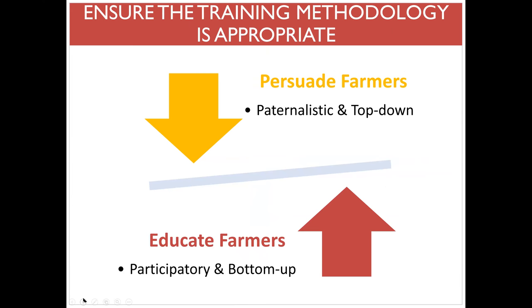One is more top down, where you're trying to persuade farmers or other people in your training to do something. You've decided what the agenda is about and you're pushing what they're supposed to learn. And the education model is more bottom up, where you give your farmers or trainees a lot more say in what the training is about. You involve them more. It's more responsive to what the learning needs and interests of the participants are.